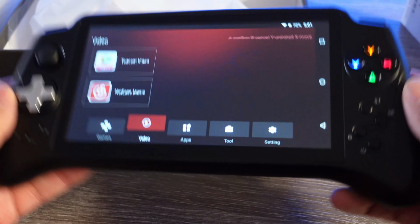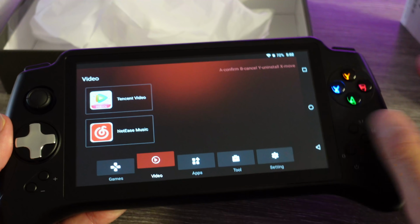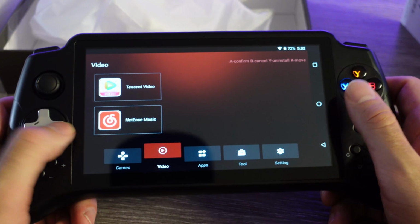The viewing angles are not bad, kind of hard to demonstrate in video, but despite the very glossy, reflective finish here, the screen doesn't look too bad, but that is kind of a problem, having that glare.